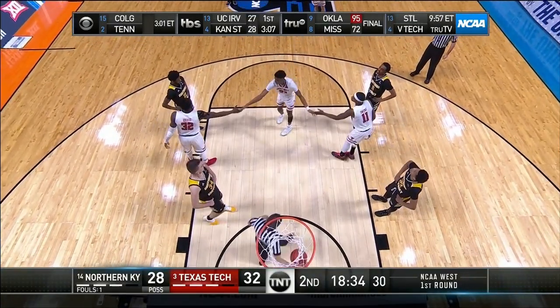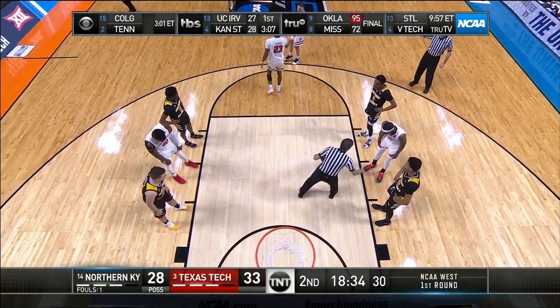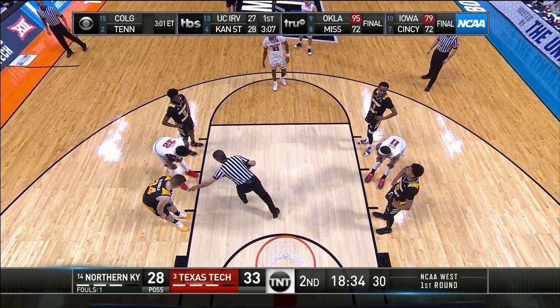There's a better free throw. I told you all they'd switch ends. You know what? That may be the case. And I'll say this about Northern Kentucky, keep our eye on this in the second half, too.